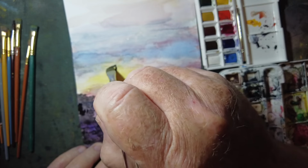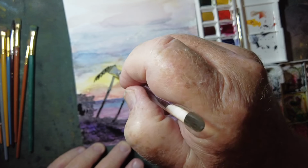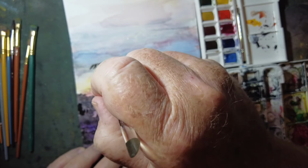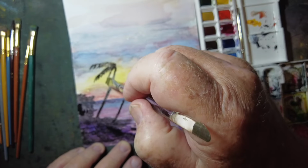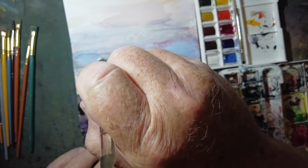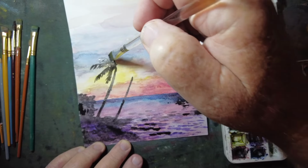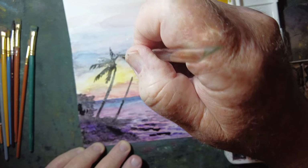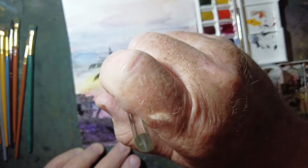All right, here we go. Here come the palm trees. Make them look like palms. Let's see if I can pull this off. I think I'm doing it. What do you think? Is that working? I think it's working. Am I over the edge? I think I'm over the edge. It's okay. We'll just keep it like that. Okay, let's get these palms out here. Everybody loves sunset pictures, by the way.